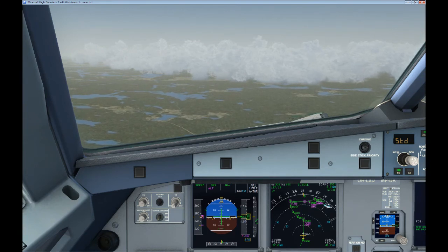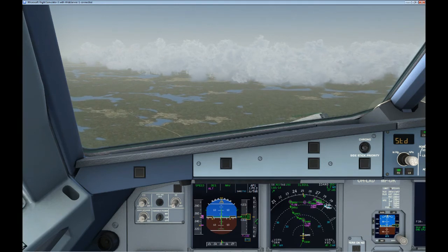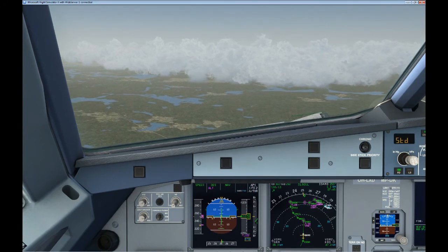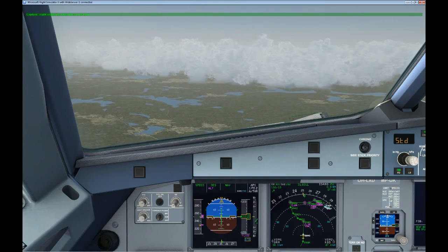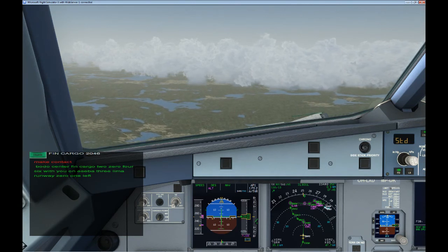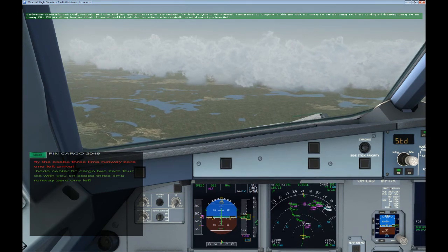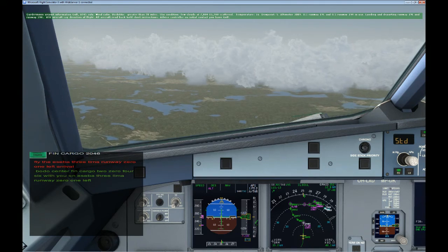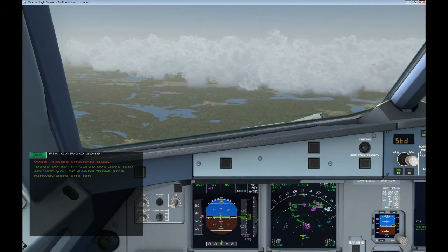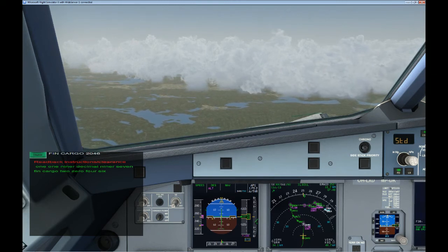Bodo Center, fin cargo 2046, with you at flight level 110, descending to flight level 70 on ESSA 3 Lima arrival. Aircraft, say again. Bodo Center, fin cargo 2046, with you on ESSA 3 Lima, runway 01 left. Fin cargo 2046, roger. This is Gardner 1. Fin cargo 2046, contact Gardermoen sector east approach 119.907. Information Delta 07. 119.907, fin cargo 2046.